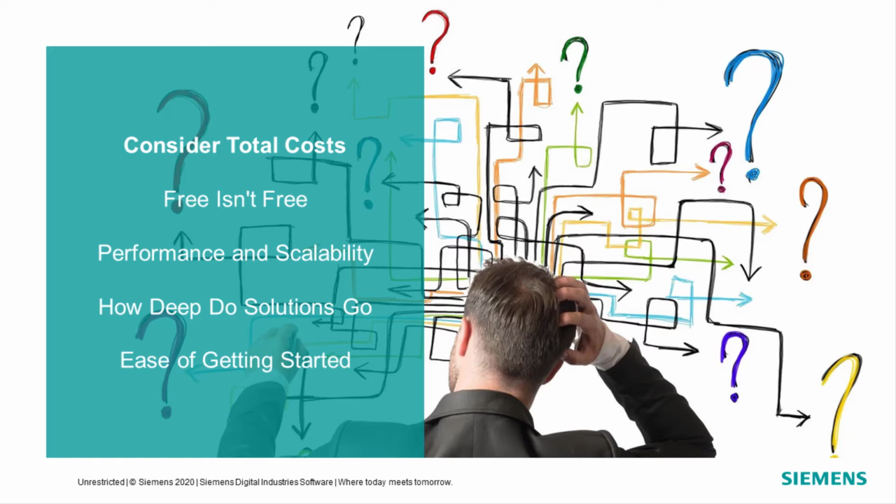Do base modules of the software go deep enough to cover your core business use cases? Or will you need to pay more for add-on functions? How easy is it to get started? Whether you get freeware or purchase licenses, is the software too complicated to deliver immediate value?